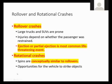Spins or rotational crashes, what I want you to picture there: you have a vehicle traveling toward that camera. You have another one coming at 90 degrees to that. Think of that T-bone that impacts the driver's door, but let's slide it back to that rear quarter panel. So it impacts that back quarter of the vehicle and causes that vehicle to spin, to rotate quickly, and you see the same types of injuries with rotational crashes that you see from rollovers.